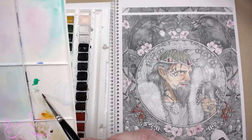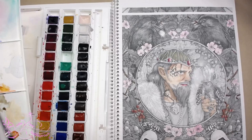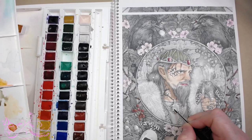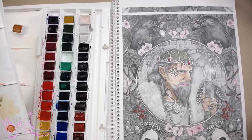A little bit more of the Hooker's green with that brown, because there's a little necklace down here. I'm going to do around the outside of that, the same as the hat. What else will I do? I think that might do for that colour.